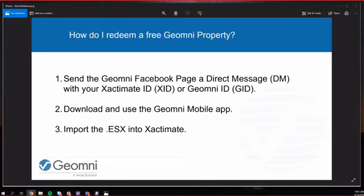So there's really only 3 steps to redeem the Geomni property data package. And again, this is the windows, the walls, the doors. This is everything about the property, all of our measurements that you're going to get. So, with these hurricanes, you're going to be doing a lot of estimation. That's not just the roof. You're going to have siding damage. Windows and doors are going to be messed up. So you're going to want to be able to get everything about the property.